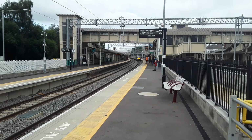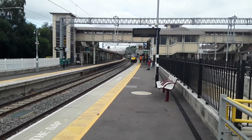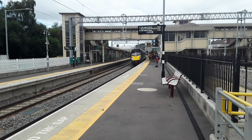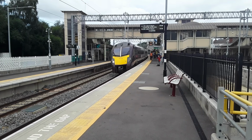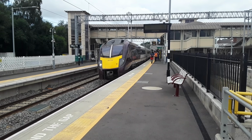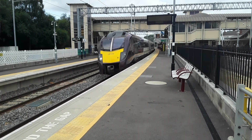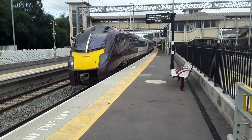Okay, the next train to arrive is going to be the 1138 East Midlands Railway service from Nottingham to London St Pancras, worked by a Class 180 Adelante, in the form of 180109. Yeah, I've not missed that sound. Okay, departing now is 180109 with the late running 1138 East Midlands Railway service to London St Pancras.